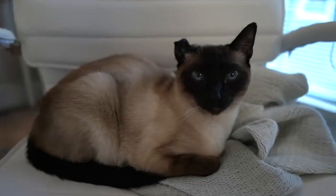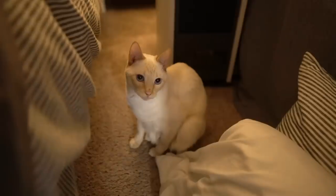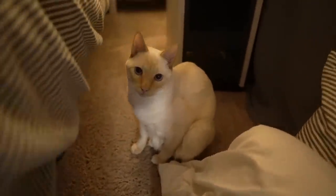Okay, I've been slacking on cat appearances, so here's little Pins being cute as ever. And here's Peach looking kind of suspicious in here. Peach, what are you doing? What are you doing?